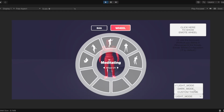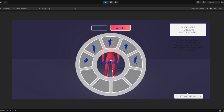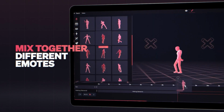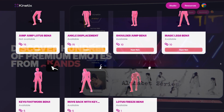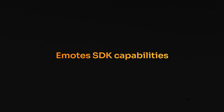Alright, now let's talk about the Kinetix Emote SDK. Kinetix is offering us developers their Emote SDK, which enables us to integrate the customizable emote wheel UI in our environment. It enables our end users to create custom emotes using the Kinetix no-code studio and then import them back into our environment. It also enables our end users to acquire custom emotes from the Kinetix marketplace and once again import them back into our environment.